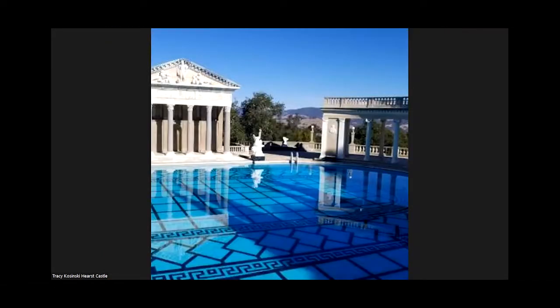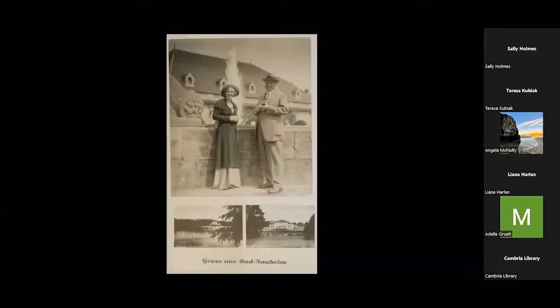Hearst would get lots of ideas from books or even from his very own travels. This picture taken with Marion Davies, it'll be coming up in just a moment. They're actually in Germany in this picture. Marion Davies is his girlfriend and companion partner. She was a famous actress, one of MGM's top actresses and comedians in the 20s and 30s.